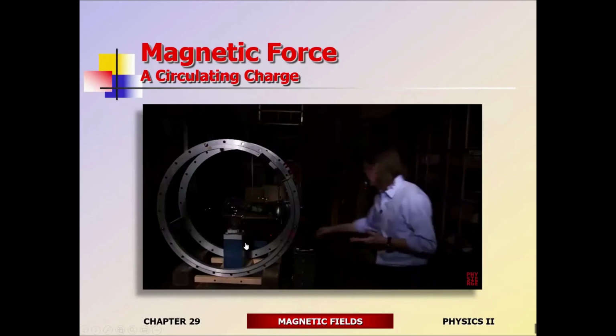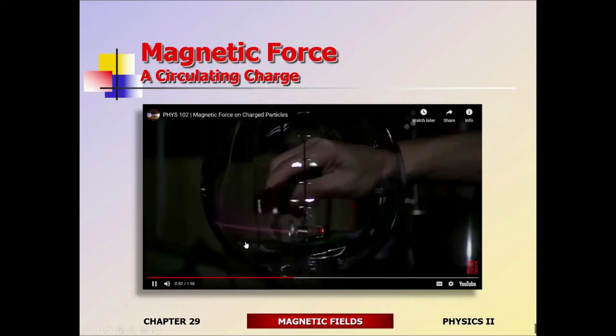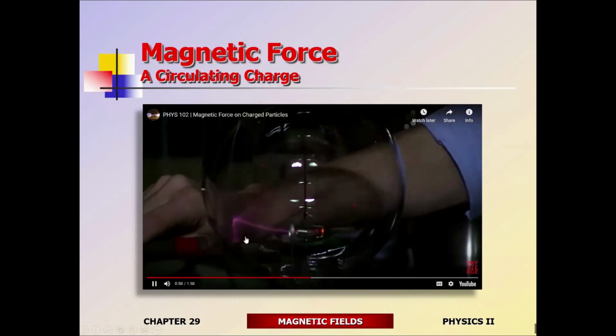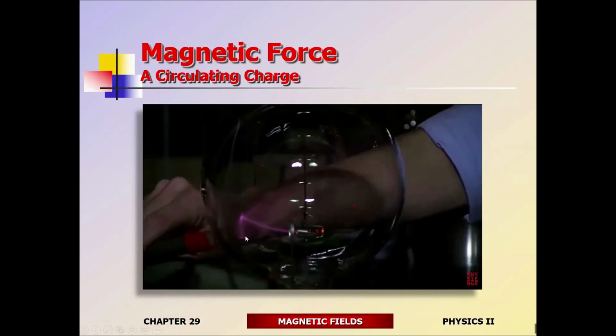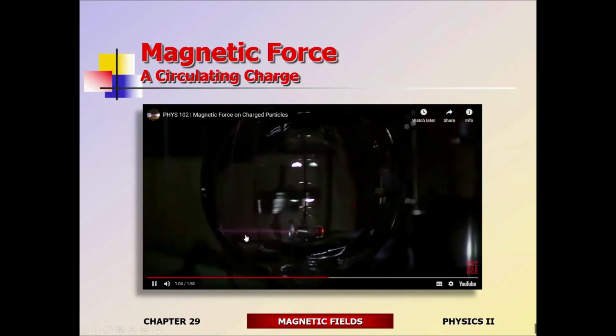Now we know that if we bring a magnet nearby, it'll deflect the beam. So here's my north-south bar magnet, and sure enough, one pole pushes it up, another pole shoots it down. If I bring it in and do these kinds of things, you can do all kinds of crazy patterns with the beam if you bring in a strong, concentrated magnetic field.